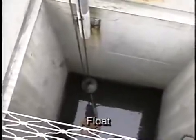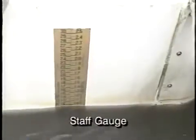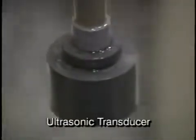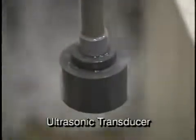These devices translate the hydraulic or liquid head measurement into the desired flow measurement. There are many different kinds of secondary devices, too many to cover in this video. The best advice is to follow the manufacturer's recommendations for evaluating each specific measuring device. But there are 4 questions you should ask as you inspect these secondary devices.